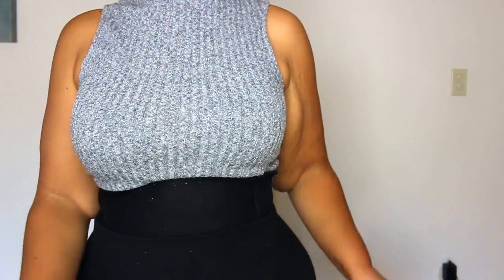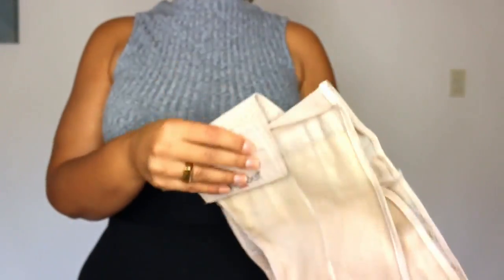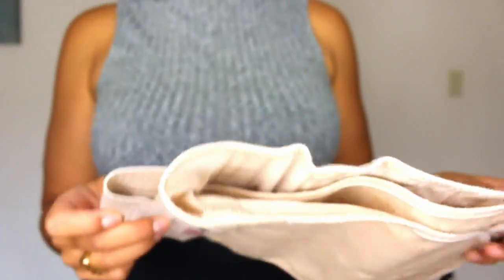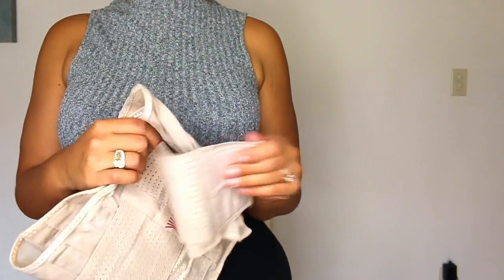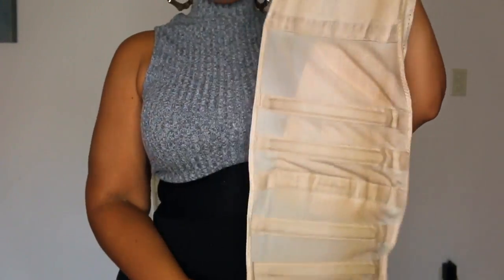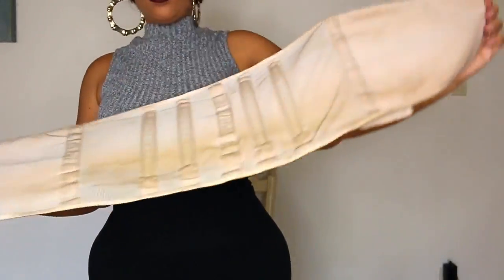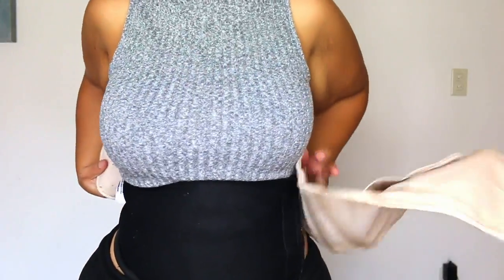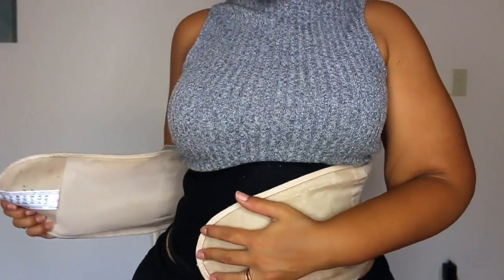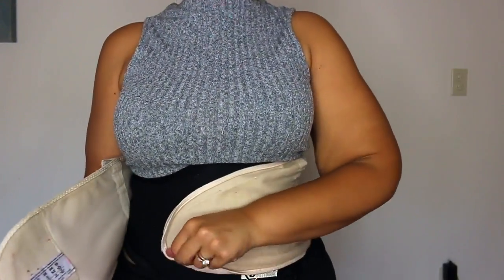Because I'm extra, I went ahead and got this as well. This is called Miss Belt. I got it at Walmart, and it's like this. So I take this and I bring it, and it has Velcro, so you'll know exactly how to put it on.